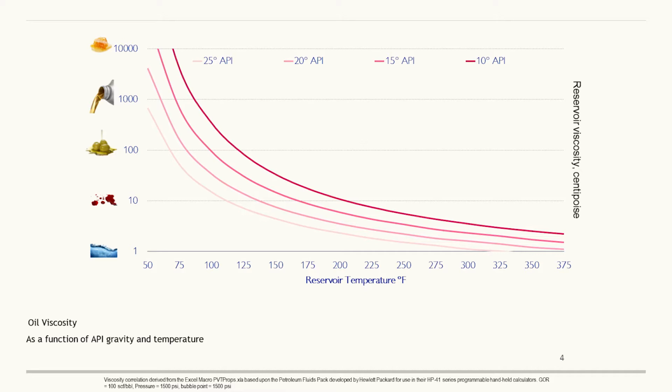Oil viscosity. We talk about heavy oil. It's not that heavy. It's just the relative amount to water. What's really important in the reservoir is the oil viscosity and its relationship to temperature. So on the left-hand side, I've put in some shots to show the viscosity as you go from 1 centipoise of oil up through blood, olive oil, engine oil, and finally to honey. That takes you up to 10,000 centipoise. Bitumen is up towards 1 million, but we'll not consider that.